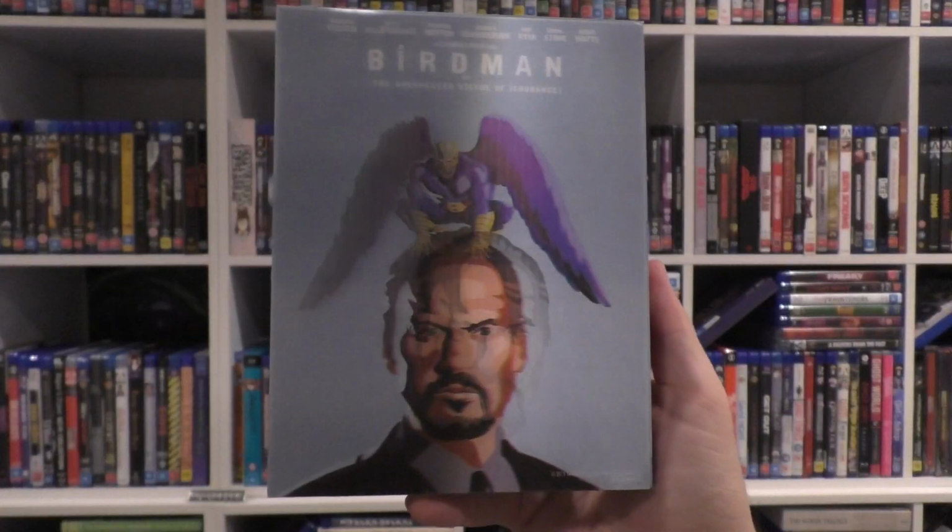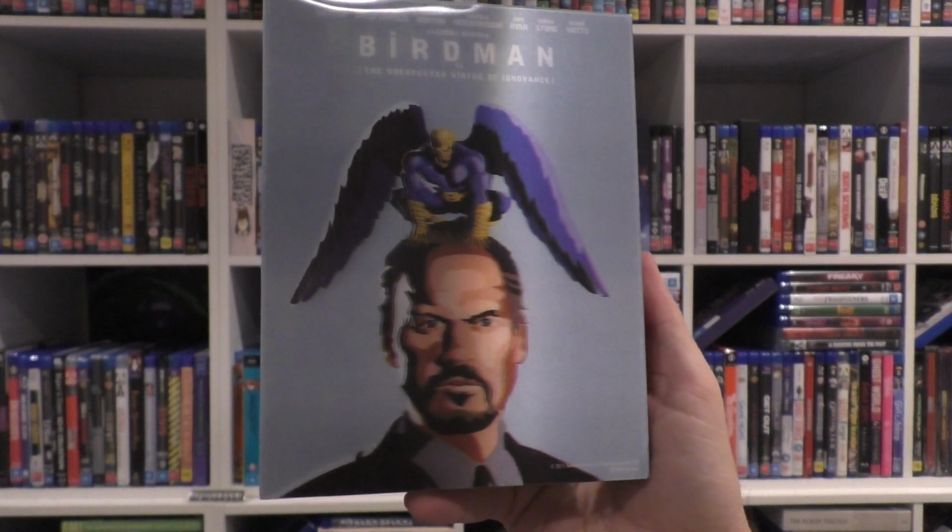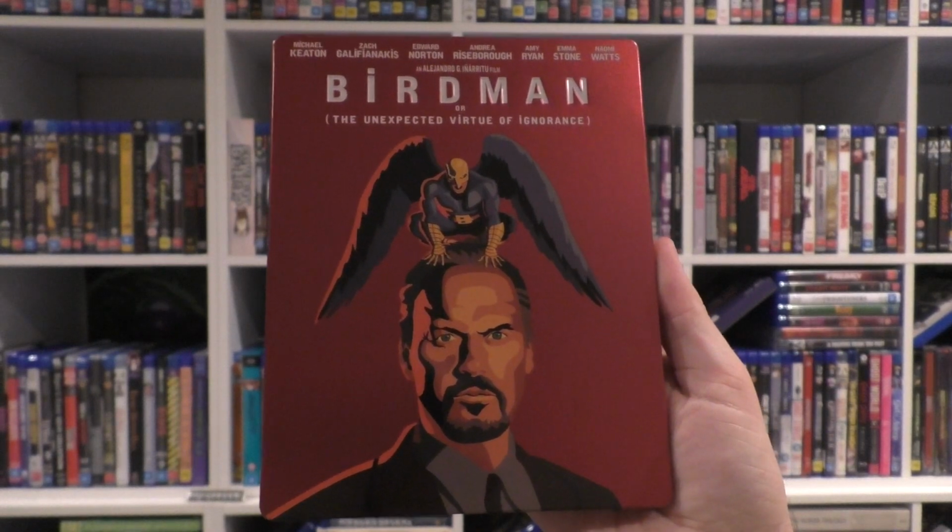Got Birdman, the Birdman Steelbook, which is a nice release. Comes with a puzzle, which is a picture of the poster. It's very weird. Black Christmas, of course, and not a great release, but a classic film. And some of these are pretty good horror films as well. Black Shield is pretty interesting. Black Sunday, Black Swan, of course, and Blade.